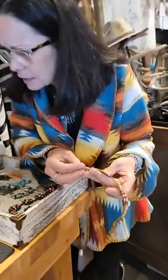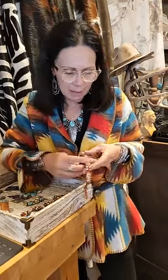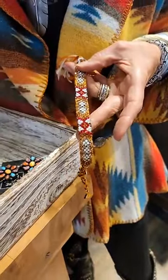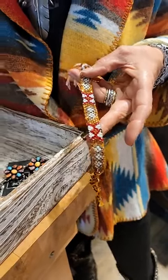And this one is $70 is the initial bid, and the buy now is $175. But look at the pop of color that has. We actually have some earrings that would match that in Swarovski crystals. Little studs that would be awesome.